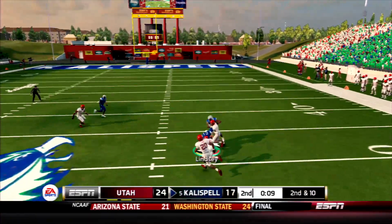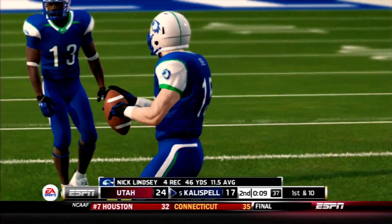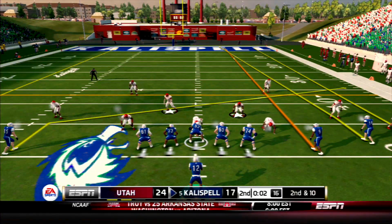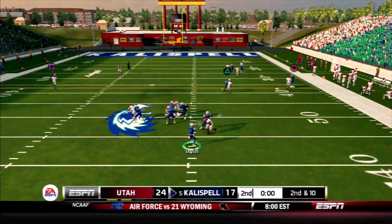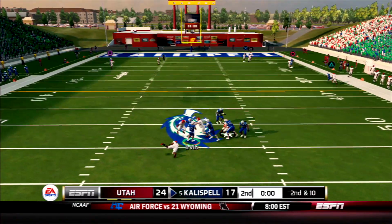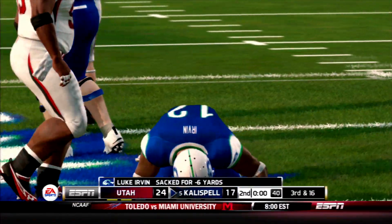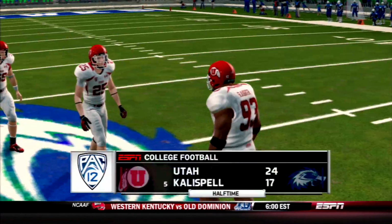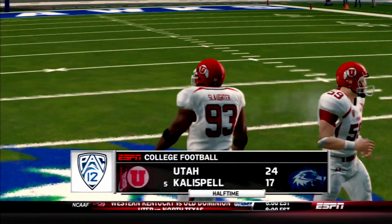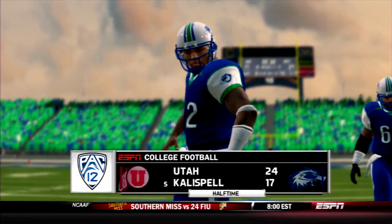Irvin for Nick Lindsay. Across the 50 and taken down. They may have a shot here. 2 seconds left. Kalispell's got to go to the end zone. 5 wide for Irvin. He needs some time. He's chased. Breaks 1 tackle and then goes down. Utah does not let him get the throw off as they maintain a 7-point lead into halftime. Here's my only question. Can they keep this up?